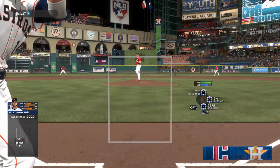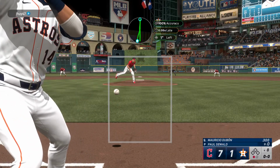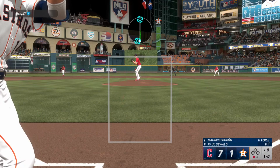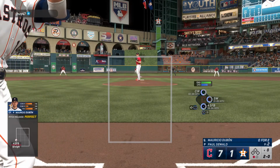Pitching change here, Paul Sewald. Compared to some days, this is a pretty low leverage appearance for him, so he should be fairly free and easy out there. Still have to keep yourself sharp and attack the strike zone. Off the plate inside, and now 2-0.